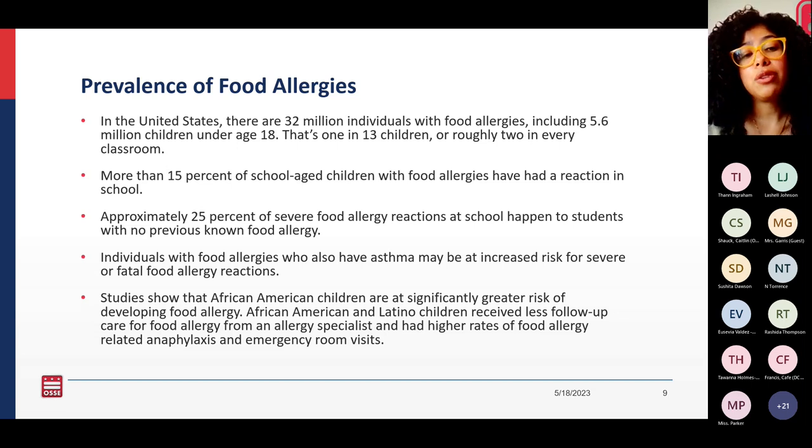And individuals with food allergies who also have asthma may be at an increased risk for severe or fatal food allergy reactions. And studies show that African American children are at significantly greater risk of developing food allergy. And African American and Latino children received less follow-up care for food allergy from an allergy specialist and had higher rates of food allergy-related anaphylaxis and emergency room visits.